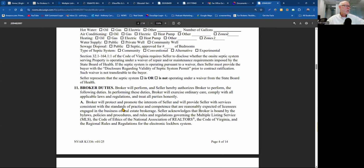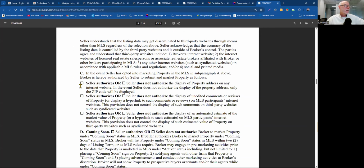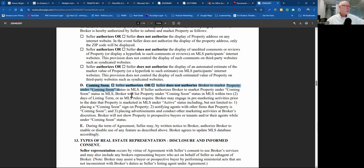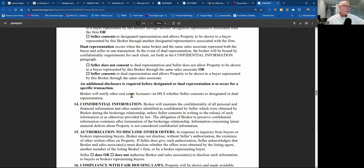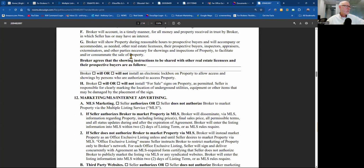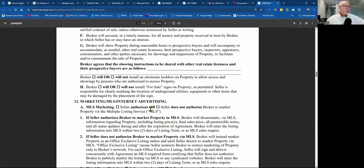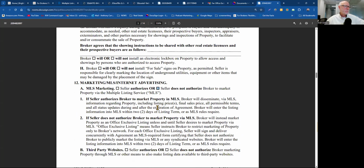Then we get to marketing. Seller authorizes broker to market the property. That's 2A. Seller does not authorize the broker to market on the MLS. That's another one. Third-party websites: seller authorizes the broker to display the property address. Then we have coming soon. Seller does not authorize broker to market the property via the MLS. That's the office exclusive. Okay.